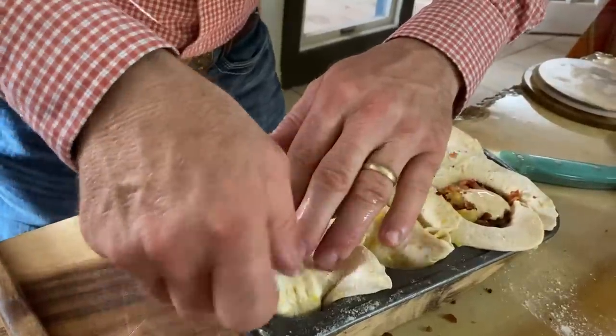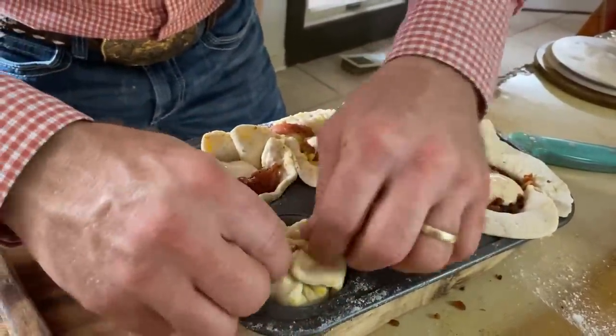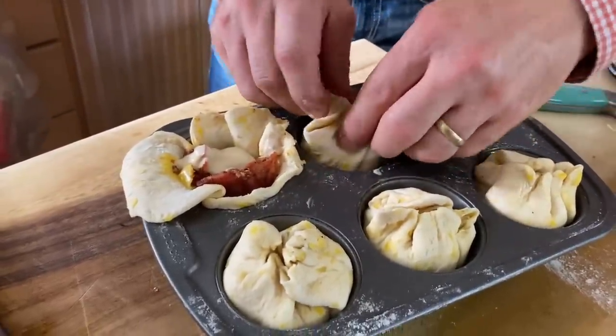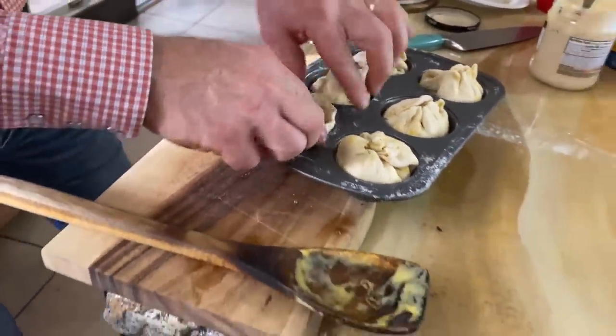We're just gonna fold these together like this and just wrap them like a present. Look at there. This kind of looks like Santa Claus's sack. If y'all kind of look at this and just imagine, it's full of goodness. Look at that, Mama. Yeah, it's looking good.